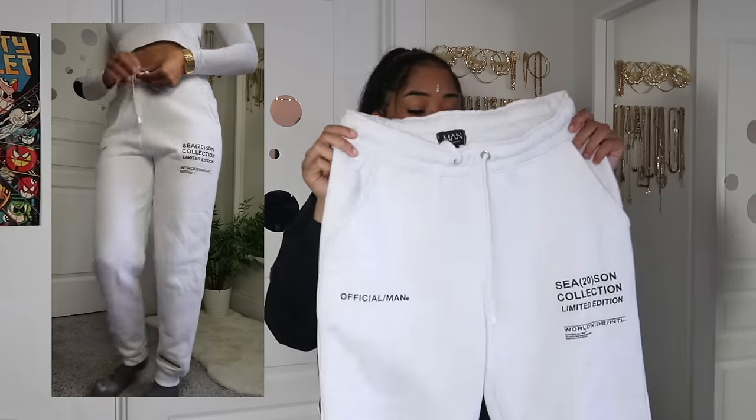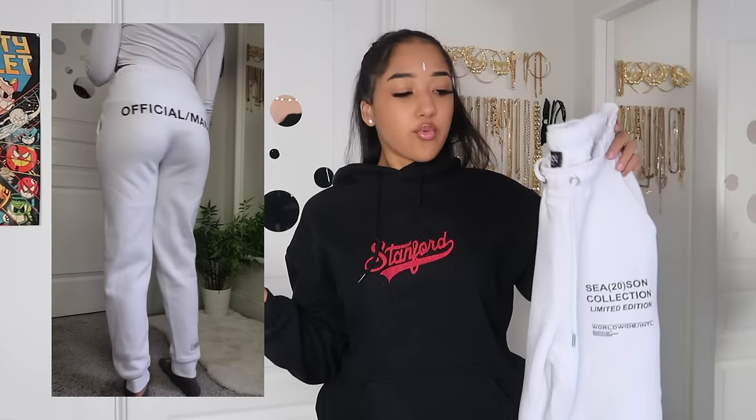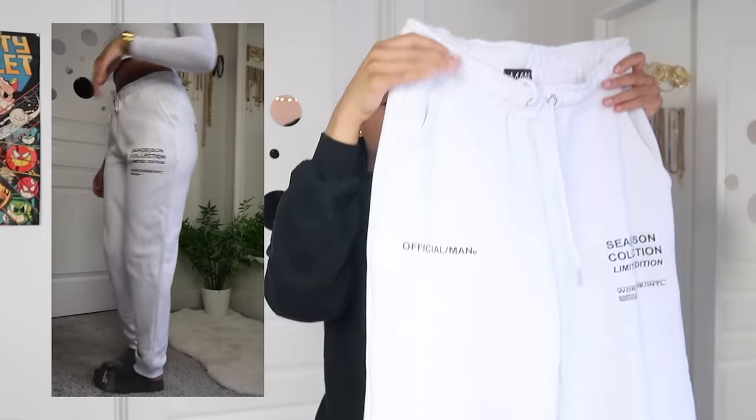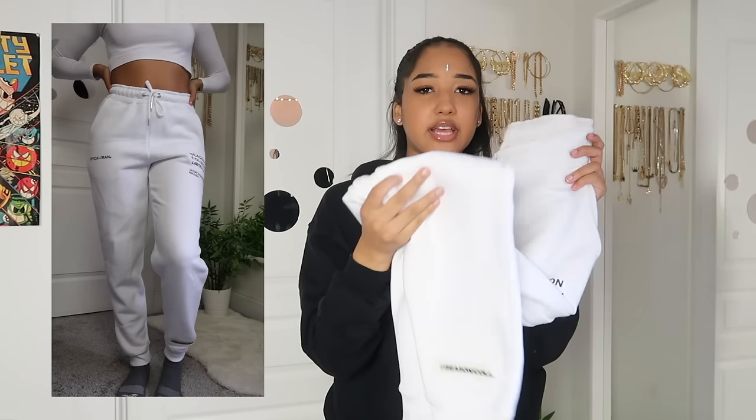And I really wanted these to fit super baggy, but I didn't size up enough, so I got a small in men's in these, and I should have sized up more because that's my regular size, but they still fit really cute. I love how they look on, and they're just a good pair of white sweatpants with some extra detailing, and they're just a standard pair of sweatpants. They're not special, they're not soft or anything.